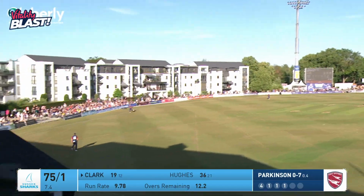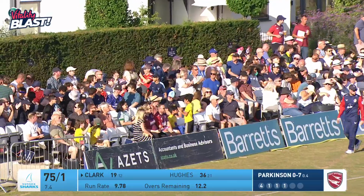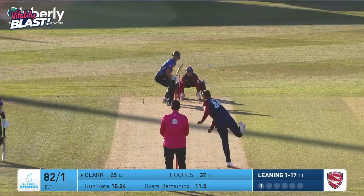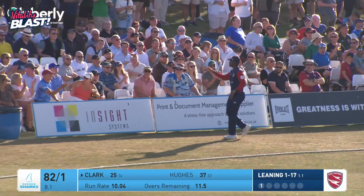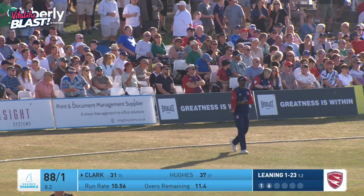This one is a strong shot, timed nicely from Clark, and it's gone into the crowd. That's a pretty big shot from that end to go for 6. Tell you what though, Clark has gone slog sweep again, and he's nailed it, and Mayeye is a long way back there at deep mid wicket. It's pretty equidistant, these boundaries. That one into the breeze though.